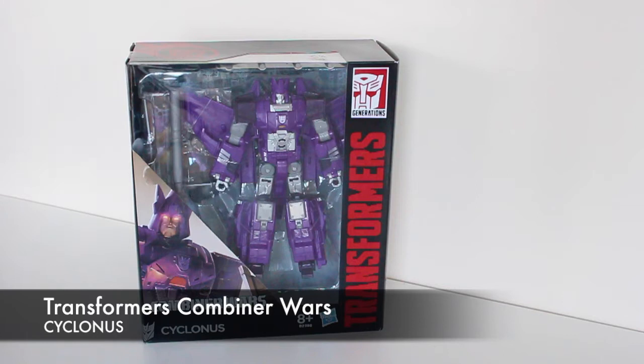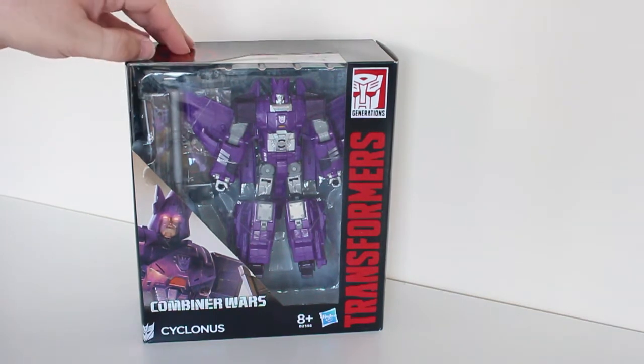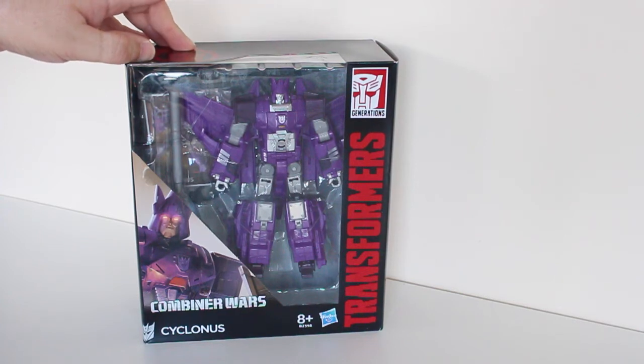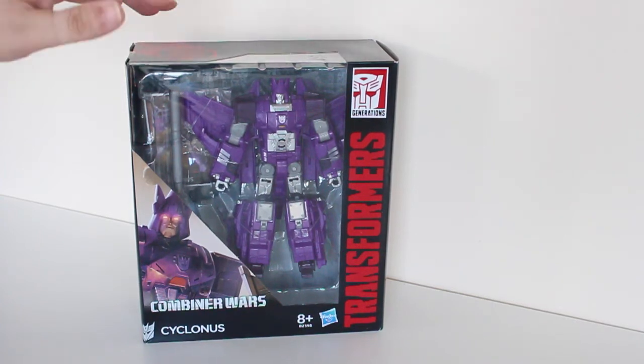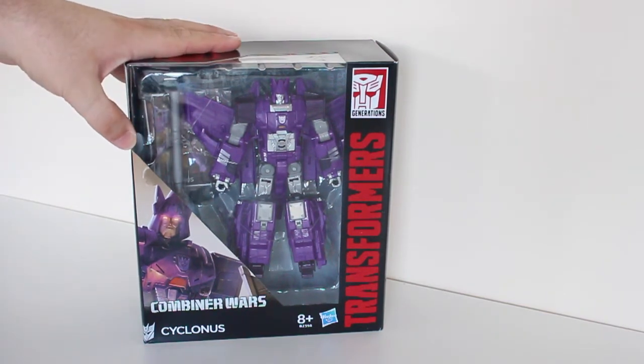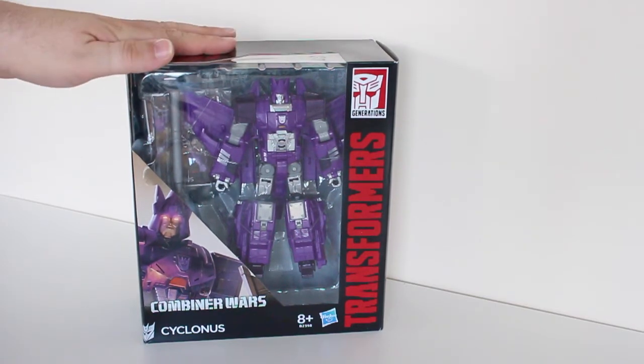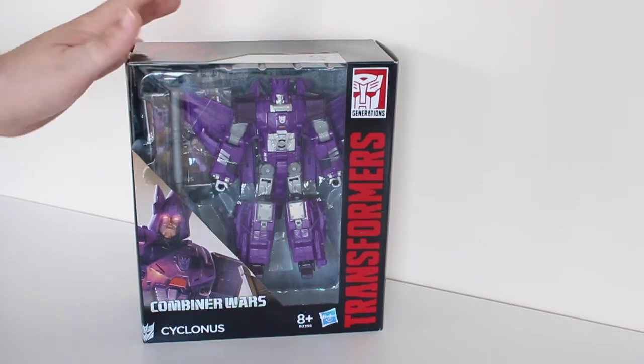This time we're taking a look at Transformers Combiner Wars Cyclonus. This figure has just hit retail. It was released this week at Smith's, and apparently it's also been spotted in Argos if you ask for a customer viewing on the Combiner Voyagers. Apparently they fetch out Cyclonus and Hotspot. It's also apparently been spotted in Toys R Us and the Entertainer, all the usual toy outlets.